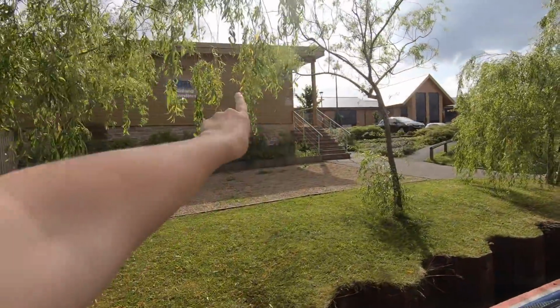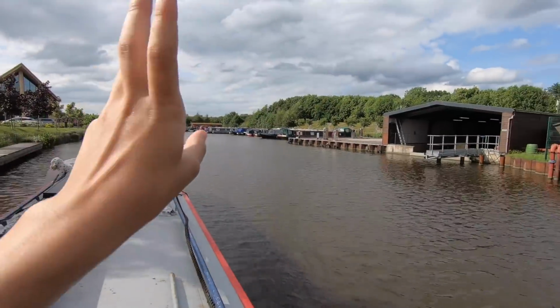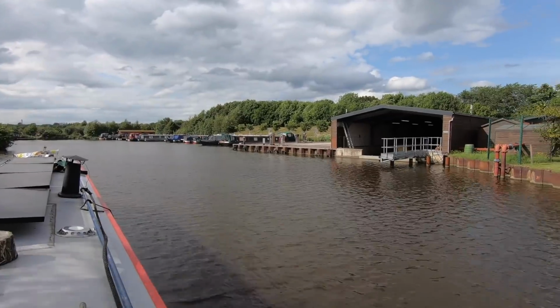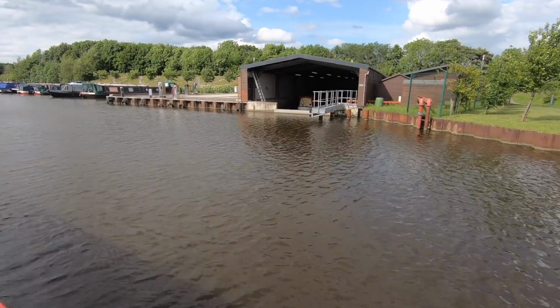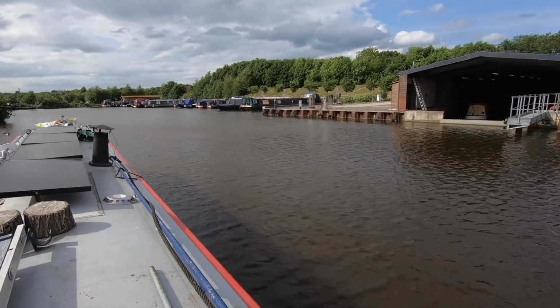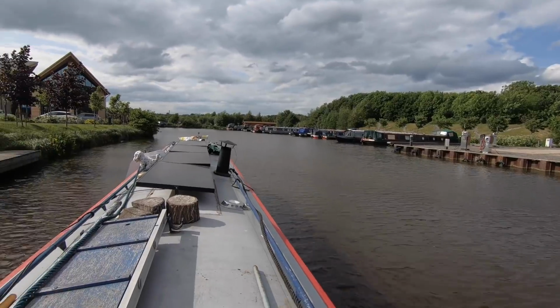There's Midland Chandlers. You can't really see it. Oh, there, yeah, there we go. There's Midland Chandlers. There's the diesel point where you can fill up. There's a little dock area where your boat can get painted and sorted and blacked and everything. Yeah, this Mercia Marina is like the biggest, best marina ever.